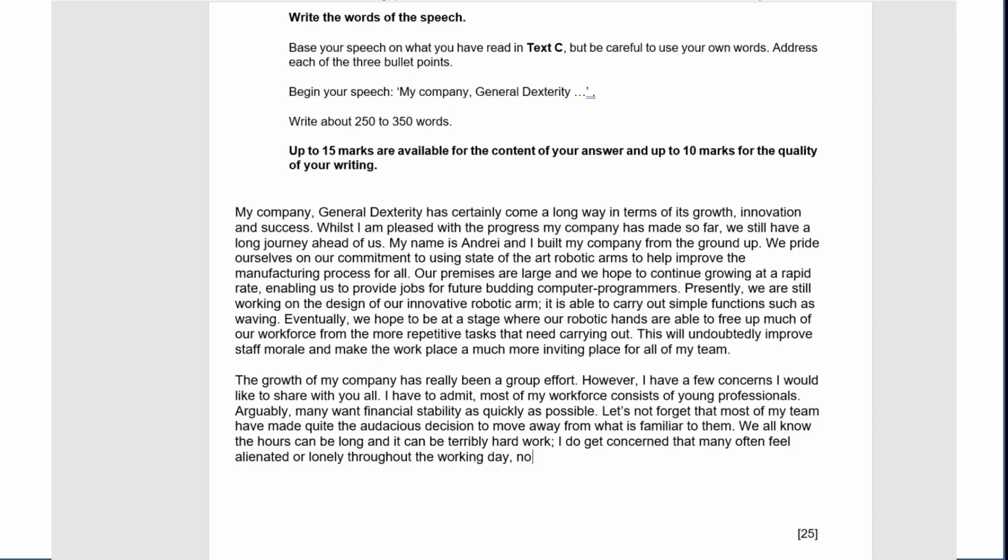Let's put, not to mention the stress that often can arise due to working in such, let's put, such a fast-paced environment. There we go. So again, I am developing ideas appropriately. Question 3 is not about making things up. It's about taking the explicit ideas and making suitable inferences, I guess.